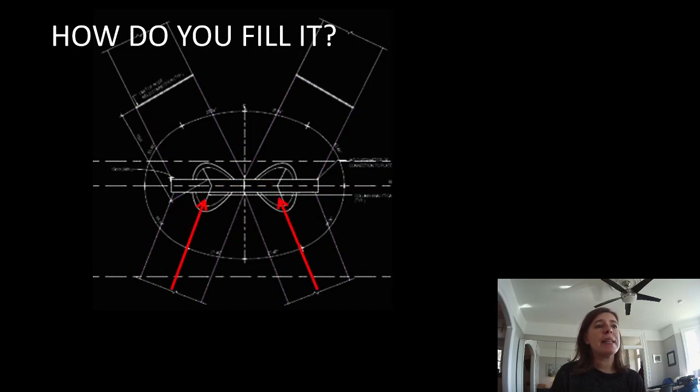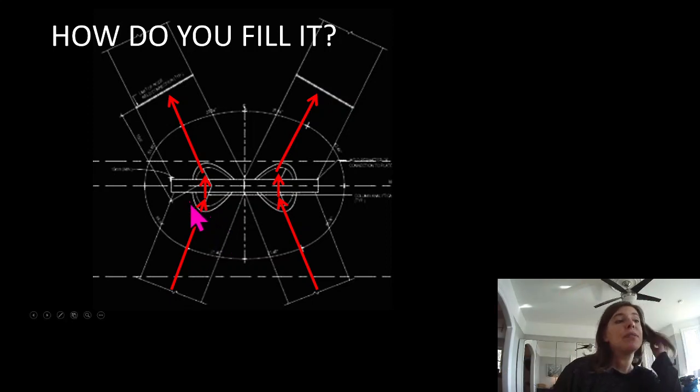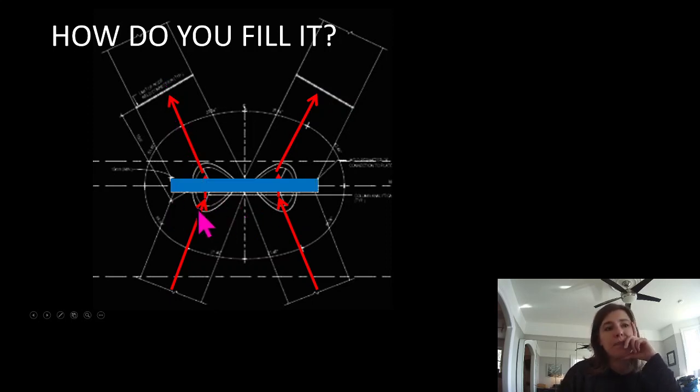The problem then is, how do you fill it with concrete? Because they pump it from the bottom and fill it all the way up. They were going to have to, and concrete cures, so they couldn't fill just the bottom and just the top, because concrete, as it cures, shrinks, and they were going to end up with gaps here.